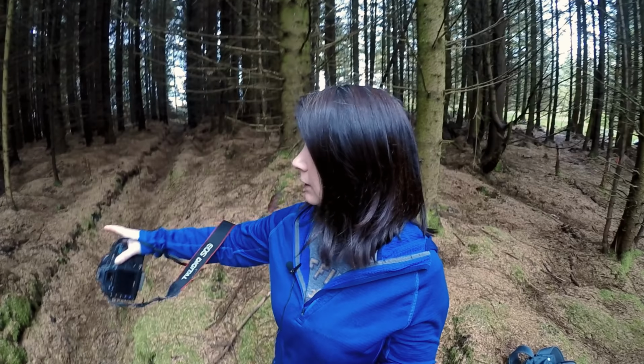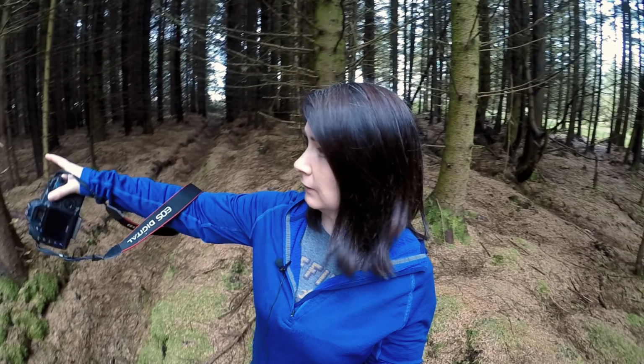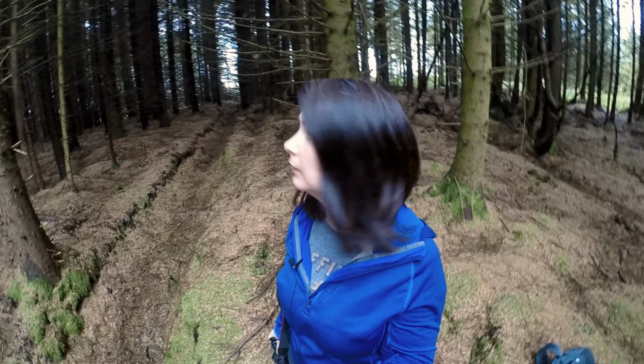Yeah, I have taken a few handheld shots already here. I'll show you what I was shooting a minute ago. So one I liked in particular was this tree here, that tree there. There's another tree, and these ones are pretty broken looking. It looks like squirrels have been having an absolute field day on them. It's like a jungle gym for squirrels.